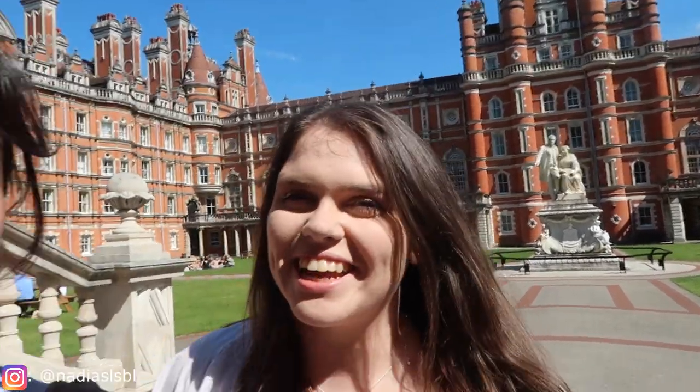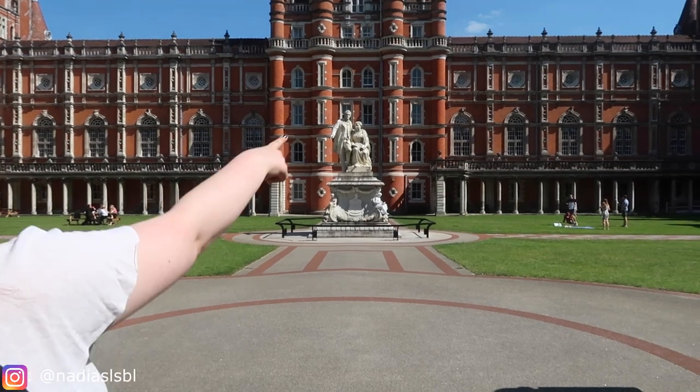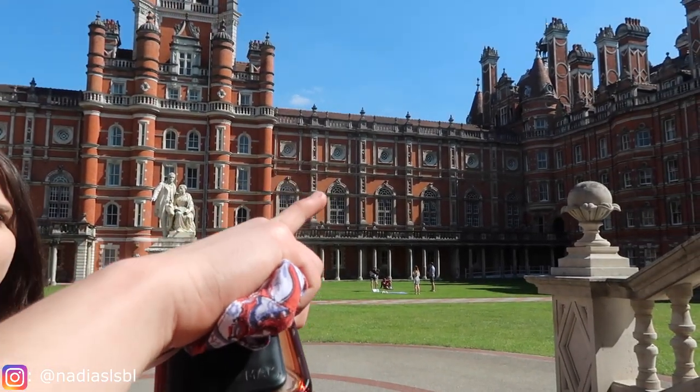It's a really lovely day today, lots of sun. Yes, look, everyone's having a picnic. Where's the library from here? We can see it from here. Can you point it out, please? That one. Yes, it's literally up there in the corner.